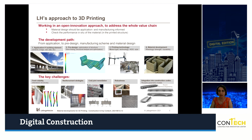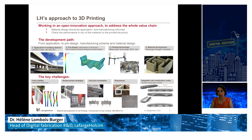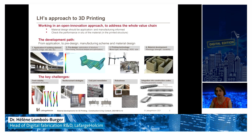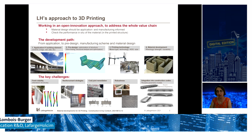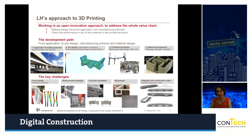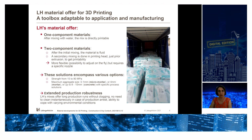And last but not least, you have an emerging technology and you want it to be included in construction codes, which means that you will tend to develop parametric models to make it easier to get your design accepted. So LH has developed two main products in its material offer.